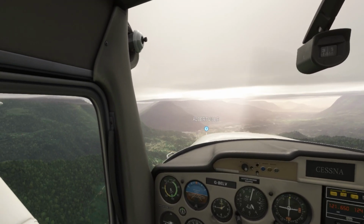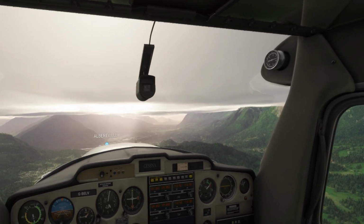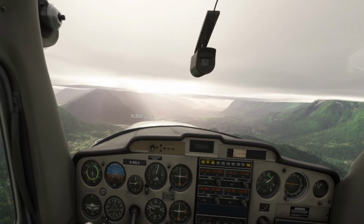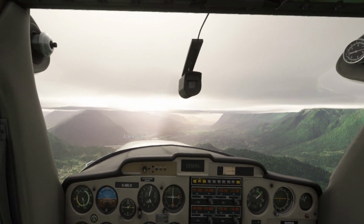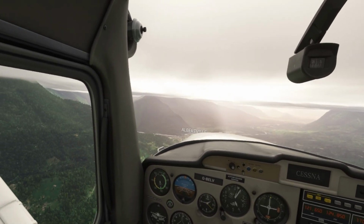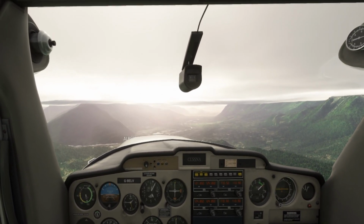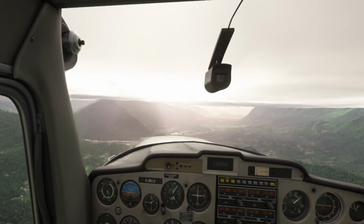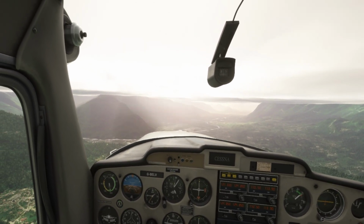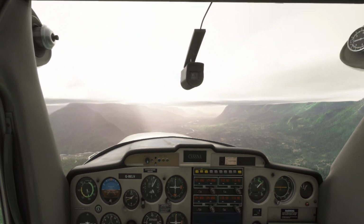Such a hazy flight. Sun trying to break through the clouds, but just presenting this bright, glaring obfuscation of what's definitely a peak directly in front of us. And ooh, turbulence.